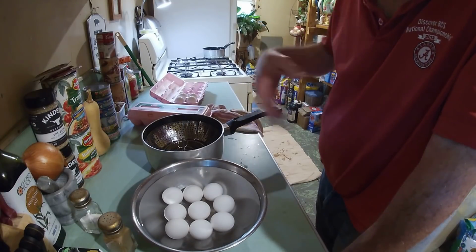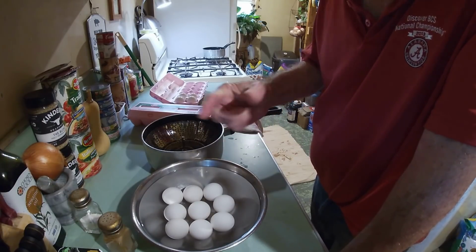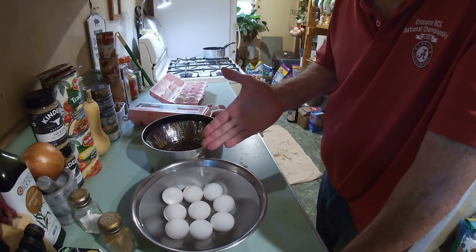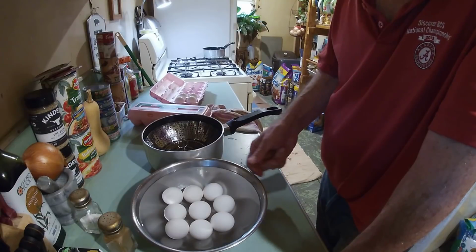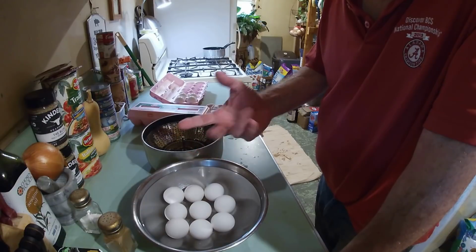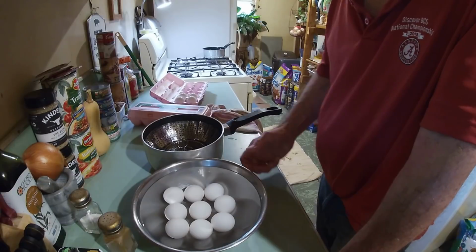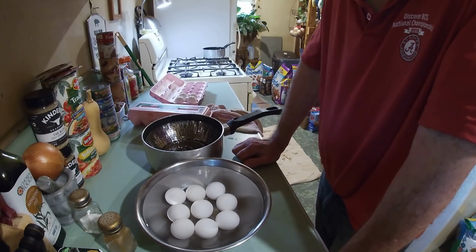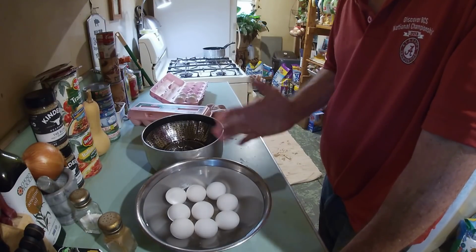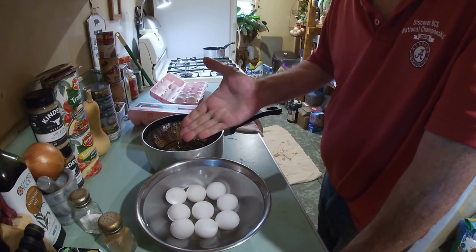8 minutes gives you a creamy type yolk. Still just a touch on the runny side, but more creamy. 10 is a soft boiled yolk, where it's not really dry and fluffy, sort of wet, but cooked solid. And 12 gives you a nice dry, fluffy yolk. Ready to make, like deviled eggs or tuna salad or whatever. I normally go around 10, 11 minutes, and I'm happy. But that's a whole nother video.